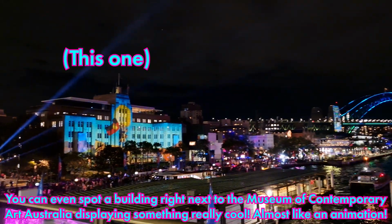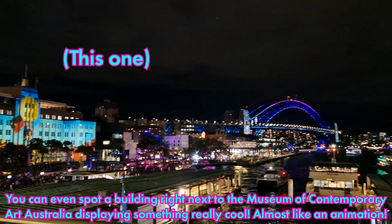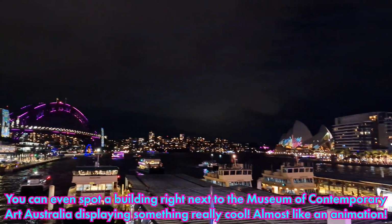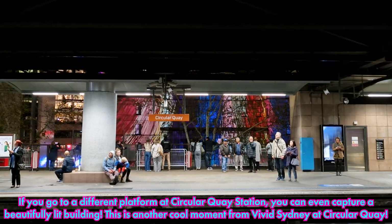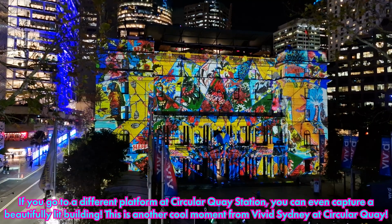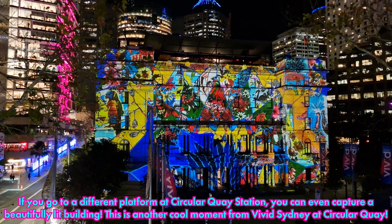You can even spot a building right next to the Museum of Contemporary Art Australia displaying something really cool, almost like an animation. If you go to a different platform at Circular Quay Station, you can even capture a beautifully lit building. This is another cool moment from Vivid Sydney at Circular Quay.